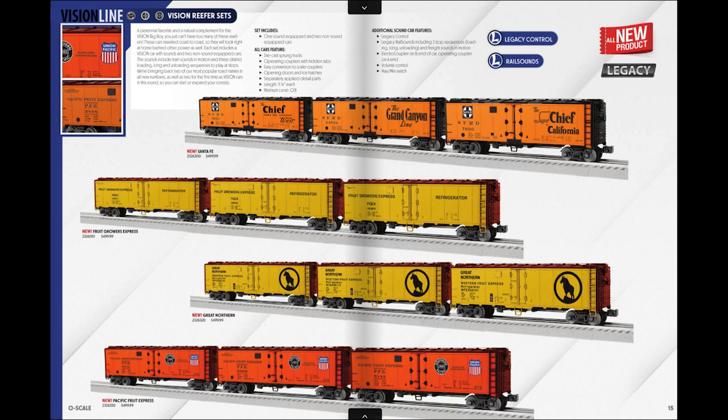All right, moving on real quick. Let's see the Vision Reefers. It's basically a repeat with a few added ones. I don't think they did the Fruit Growers or Great Northern before. Well, I think the Pennsy ones were Fruit Growers. They've done the Pennsy Fruit Growers, maybe not in the Vision Line. I have the Pennsy set. But I'm saying these here, in the catalog. These are new paint schemes. But yes, they did the Santa Fe and the other before.